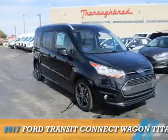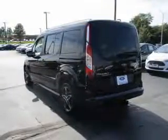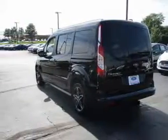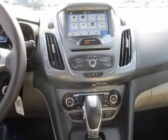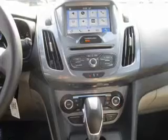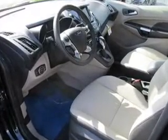This could be the vehicle you're looking for. It's powered by front-wheel drive, a 2.5-liter four-cylinder engine, and a six-speed automatic transmission. The features include a panoramic sunroof, an alarm system, roof rails, keyless entry, power mirrors, rain-sensing wipers, brake assist, traction control, stability control, front ventilated disc brakes.